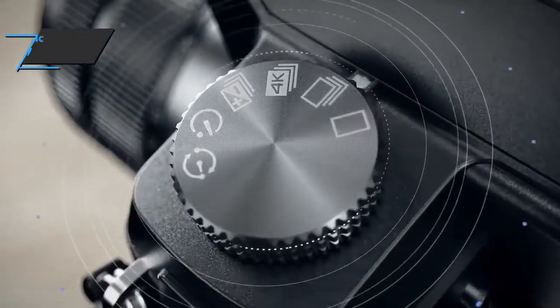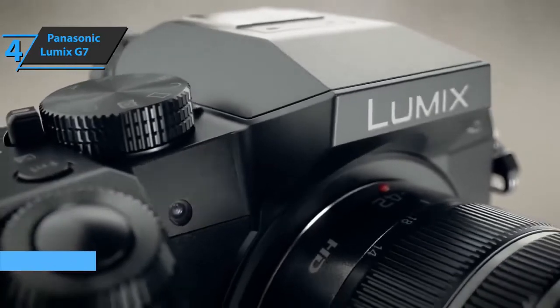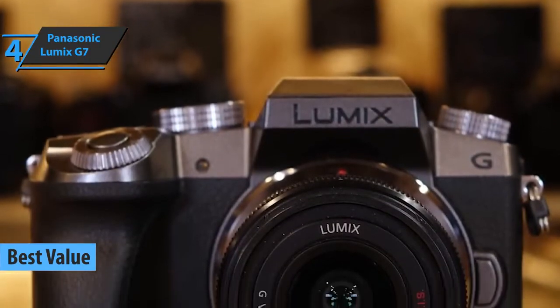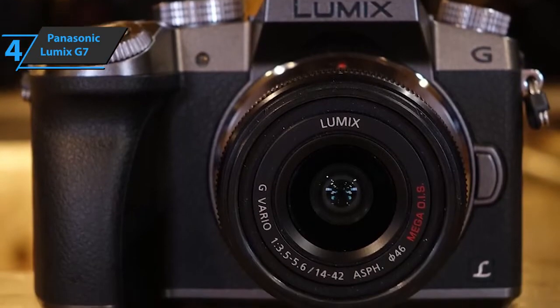If you're in pursuit of the top bang for the buck, we say check out the Panasonic Lumix G7, the best value budget mirrorless camera you can find in the market in 2021. The DMC G7 is certainly not one of the devices that brings some innovative design lines, but it is most definitely among the most polished models you can get.